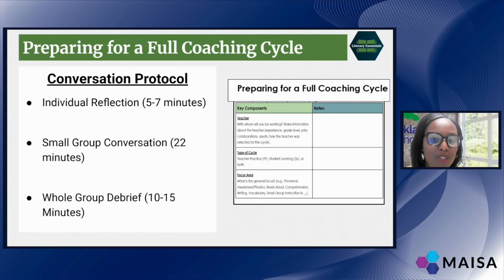So as we prepare to go into one of our last activities of the day, we want to give you some strategic thinking time to think about what your next full coaching cycle will look like. So you've gotten a chance to look at 2 example reports, look at the different components that are key to moving practice forward. So in this next conversation protocol, you're going to get some individual thinking time to begin to think through preparing a full coaching cycle.